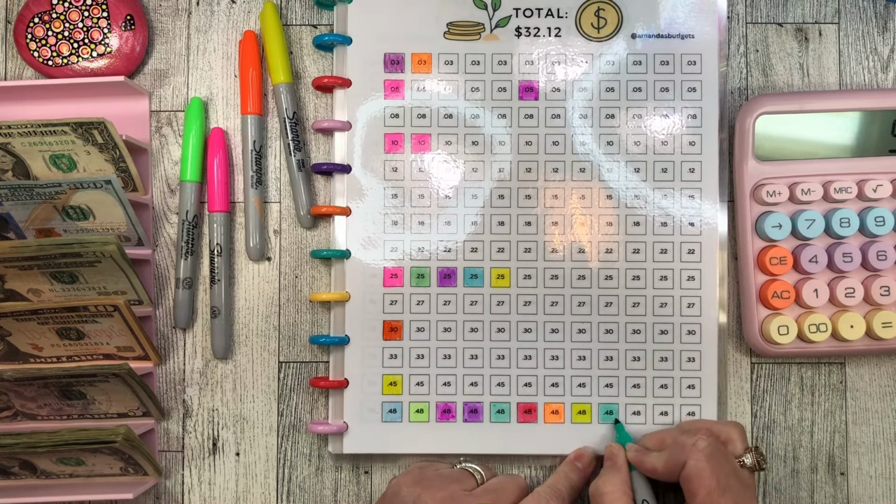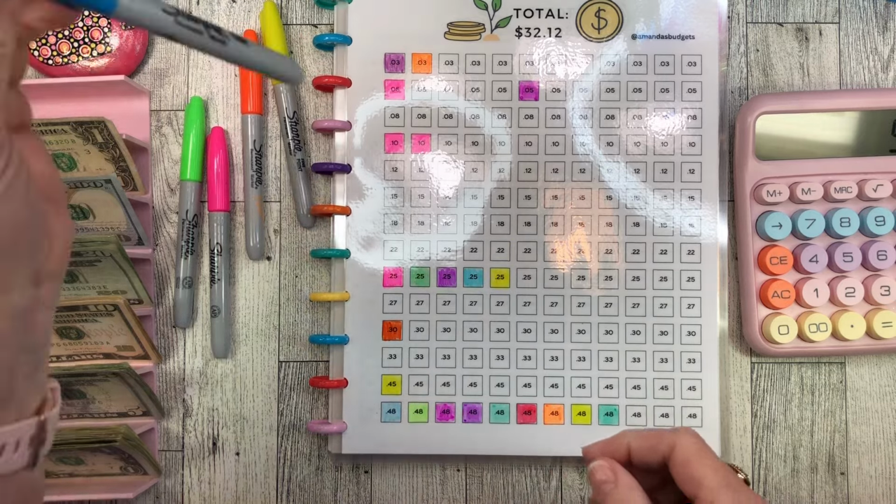This is not the blue I want. That's not even blue. It's kind of a green. Let's try that one.